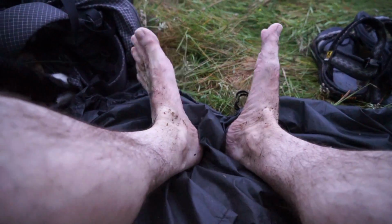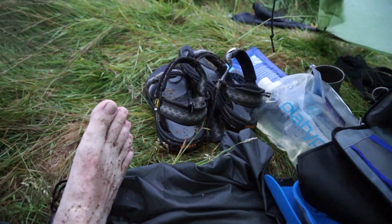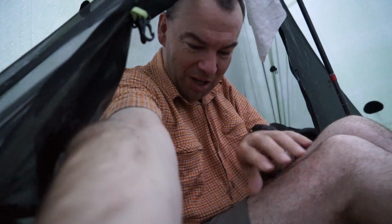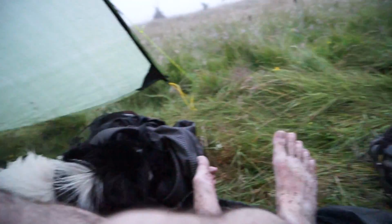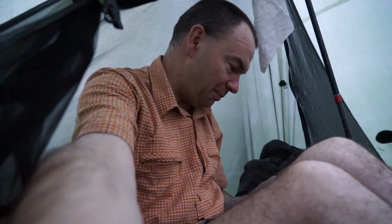So of course you need the view of the legs. I've brought the sandals again, they worked fine, and this time, I don't know if you can see my legs, but I brought cut-off trousers. So the bottom part of the trousers is there, but it's so mild you really don't need trousers at the moment.